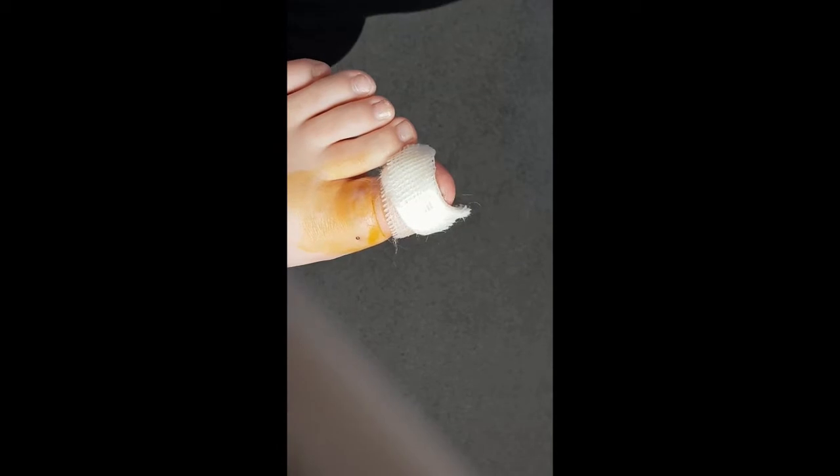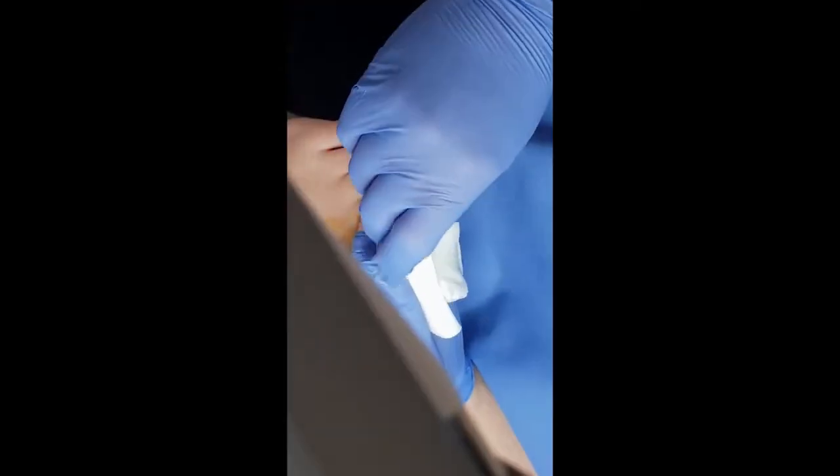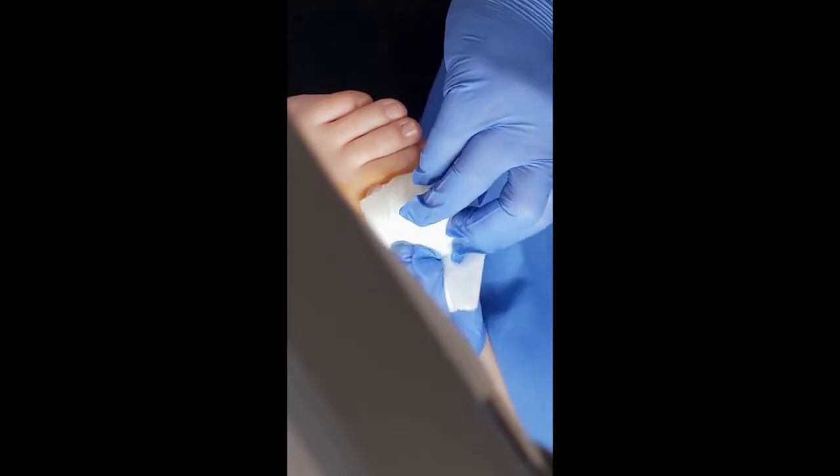The dressing is usually left on for 24 to 48 hours. We recommend that you keep your foot elevated for the next few hours to minimise any bleeding, but we'll give you spare dressings just in case.